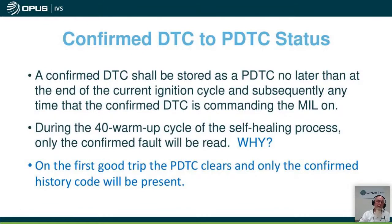On the first good trip, the permanent DTC clears and only the confirmed history codes will be present for you to view. So be aware that there's a couple of different ways to diagnose and walk through the repair of these permanent DTCs. And a lot of it has to do with where they are stored or how they are stored or what kind of codes they are.